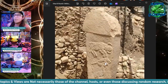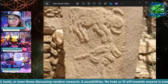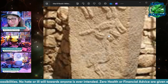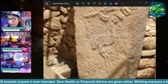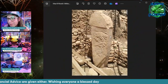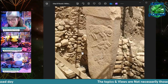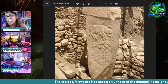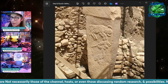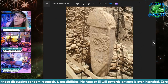Here we have one of the broken T-pillars of Göbekli Tepe. We've got the ram. We've got, what is that? An anteater potentially. And a stork or something on there. Fascinating stuff. The fact that this site was buried 11,000 years ago, that's what makes it so astonishing. How and why did they bury it 11,500 years ago? And was it to survive the Younger Dryas catastrophe event? I suspect so.